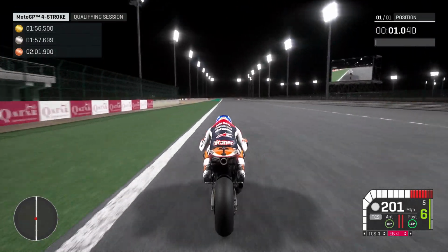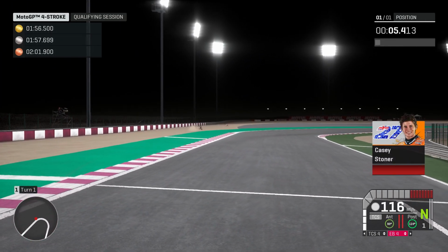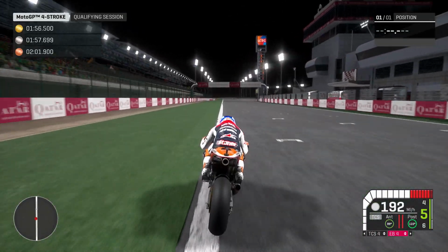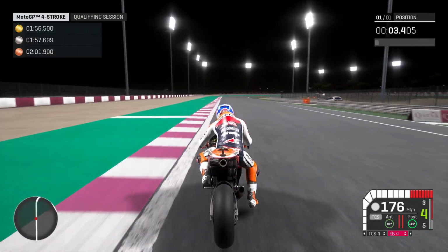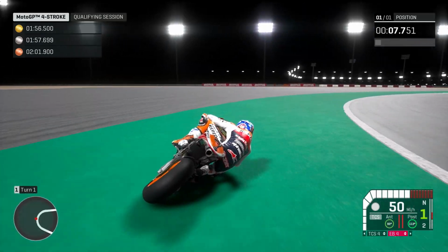So we go over the line, going down towards turn 1, hitting the brake. Oh no, I forgot about the cold tyres. So as we come up towards to start the lap once again, I find these qualifying ones can be very difficult because they expect you to go flat out immediately with literally no grip. I mean, I've gone off at the first corner.